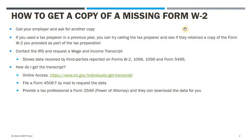So a lot of individuals, they recall getting this in the mail, or maybe it was emailed to them, and then they lost it, right? So what do you do now? Well, you have a couple of options here.